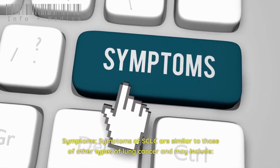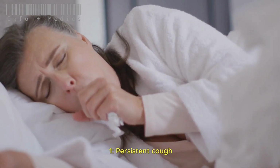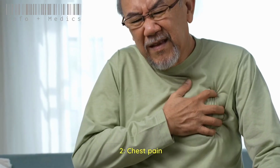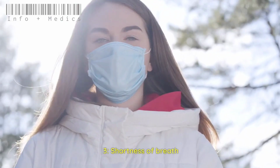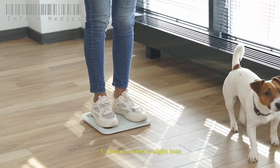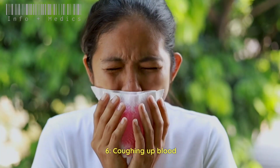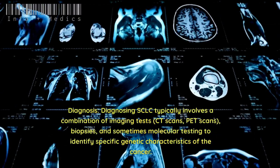Symptoms. Symptoms of SCLC are similar to those of other types of lung cancer and may include: 1. Persistent cough. 2. Chest pain. 3. Shortness of breath. 4. Fatigue. 5. Unexplained weight loss. 6. Coughing up blood.